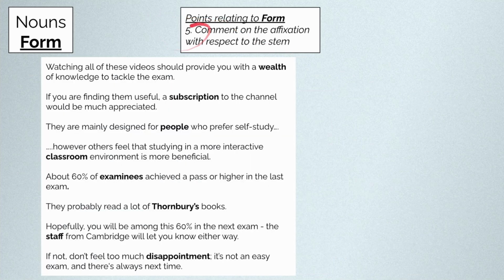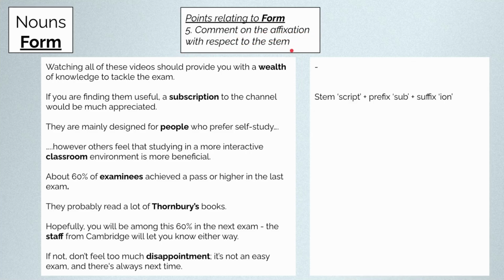That little digression out the way, let's comment on the affixation with respect to the stem. So in subscription, the stem is script, the prefix sub, and the suffix ion. Now this noun suffix is usually tion, but because the stem ends in a t, we don't repeat this in the suffix. Examinees, stem, examine, plus suffix e plus suffix s.